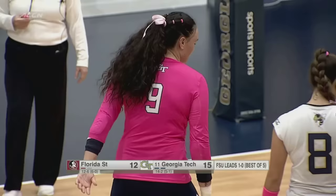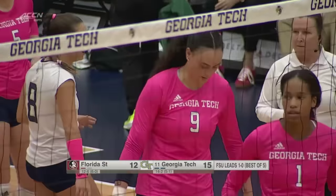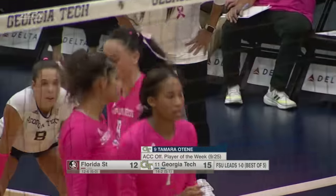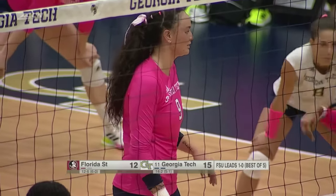Now, it wasn't just the 20-20 that accounted for her fine week. Also had 23 kills in that five-set defeat versus number 7 Pittsburgh. Added 13 digs as well. Sixth in the ACC in kills per set.